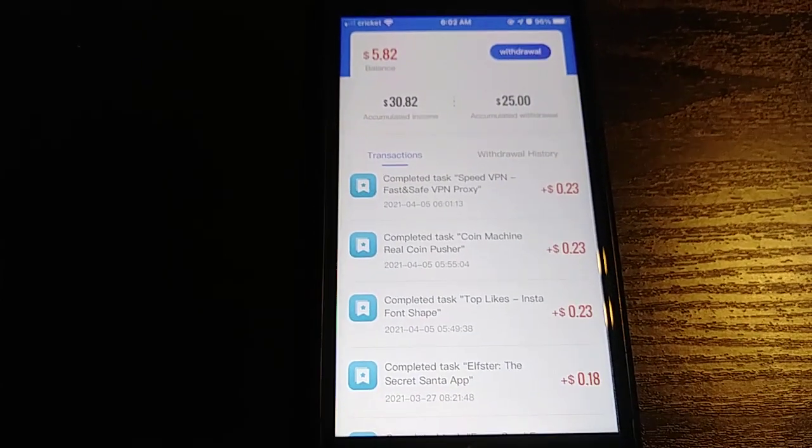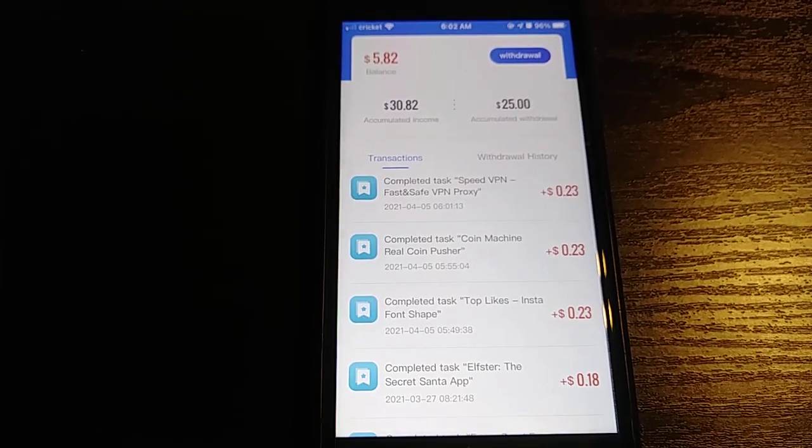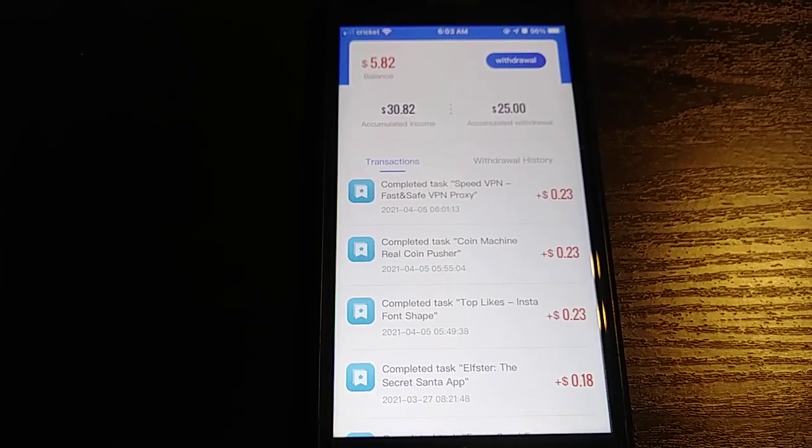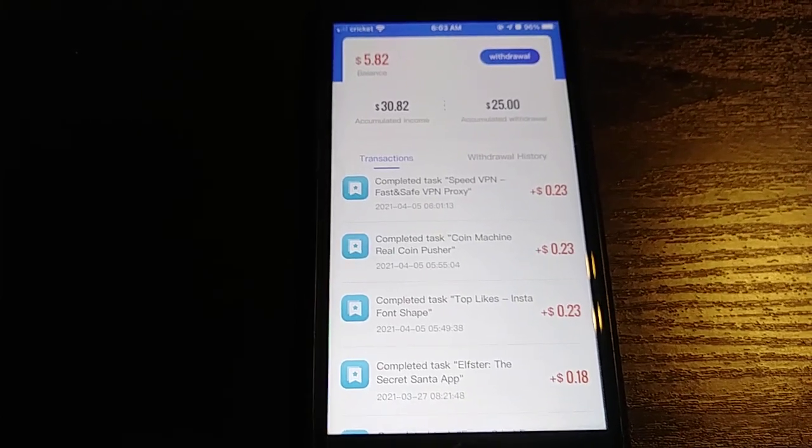You see here, I've gotten paid from it. $25. I can actually cash out now another $5. It takes about 2-3 days to get to you. So it's a legit app. I've been using it for a few months now, so I highly encourage you guys to do the same.